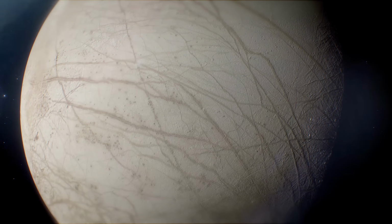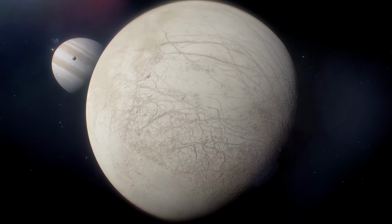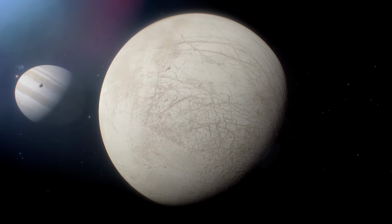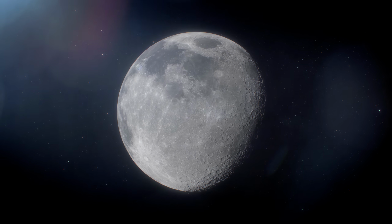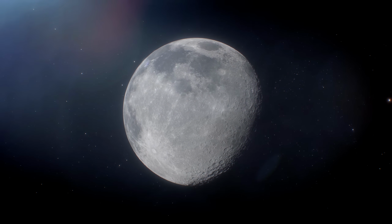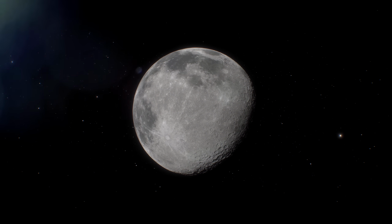This, in turn, makes for an environment of perpetual surface renewal, giving rise to a unique and even signature European geography. By contrast, our own moon's surface has remained virtually unchanged for over 3 billion years, or basically ever since it cooled down after its formation.